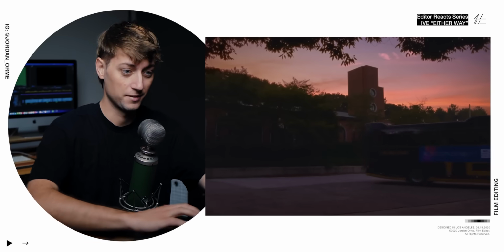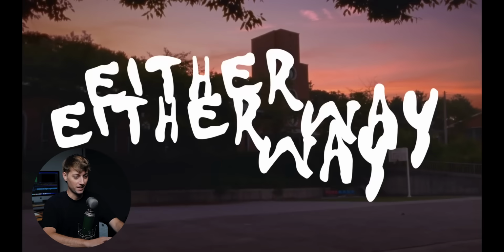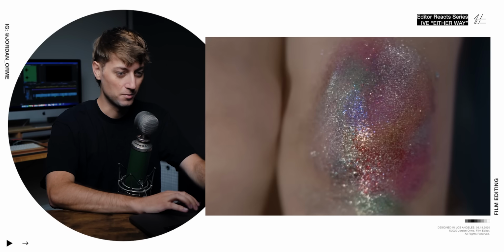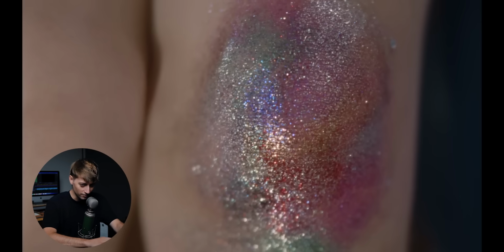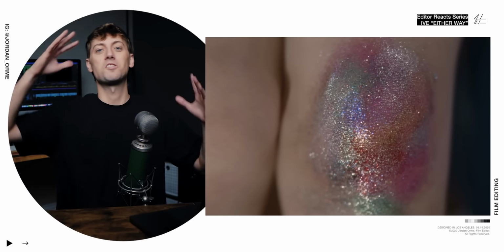The galaxy is like wiggling. Dang, this looks like it's film. Bro, was my video glitching? No, bro, it wasn't lagging. That's literally how it is. They slowed it down so much that it was just like stuttery frame rates.